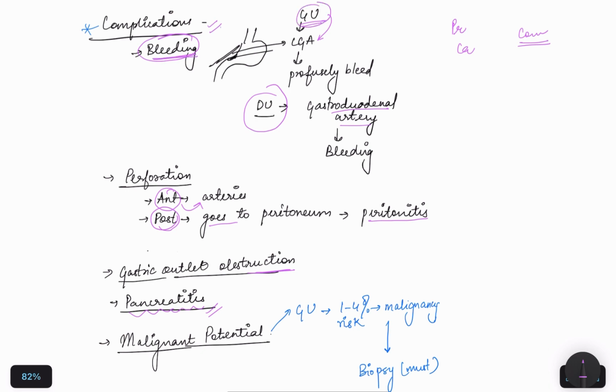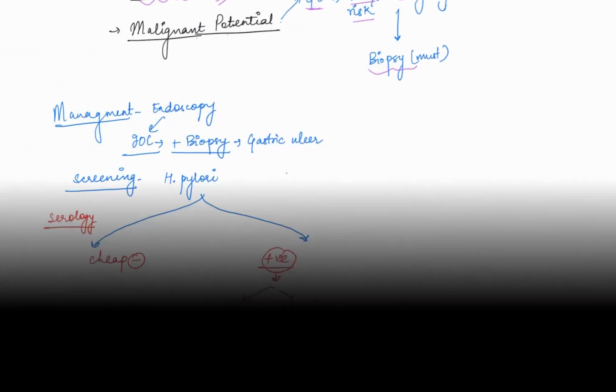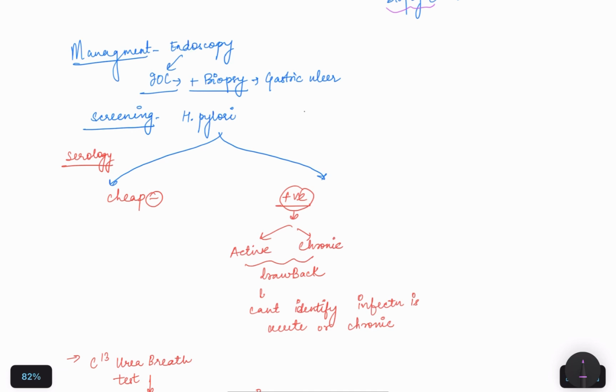First is bleeding. If it is a gastric ulcer, it will bleed from the gastric artery, and if it is a duodenal ulcer, then the gastroduodenal artery will bleed profusely. Second is perforation. If it is anterior, it will relate to arteries, and if it is posterior, it will go to the peritoneum, causing peritonitis. Itis means peritoneum inflammation. Third is gastric outlet obstruction. Fourth is pancreatitis. Fifth is malignant potential, meaning a gastric ulcer has a malignancy risk of 1 to 4%, and a biopsy is a must.